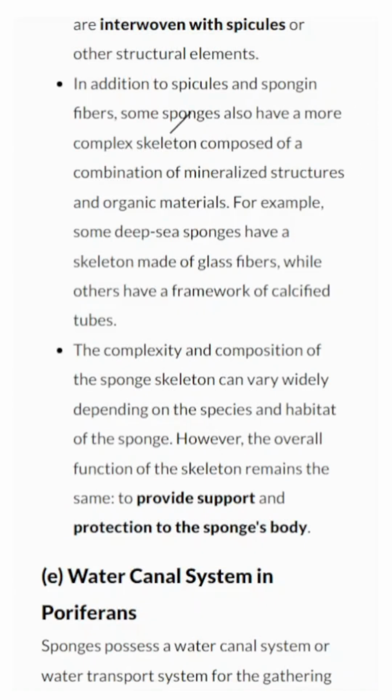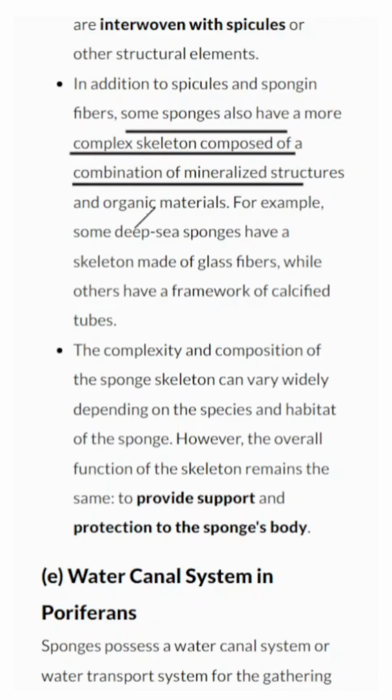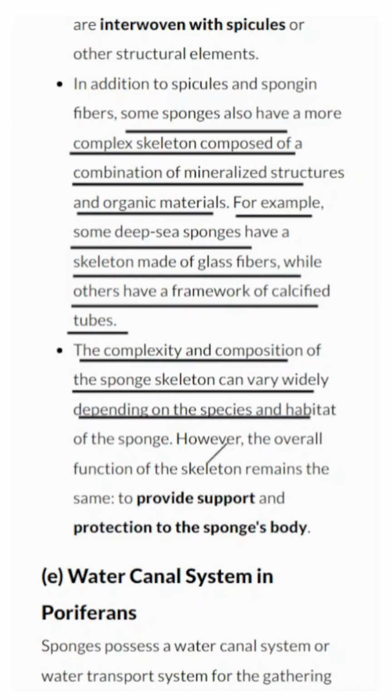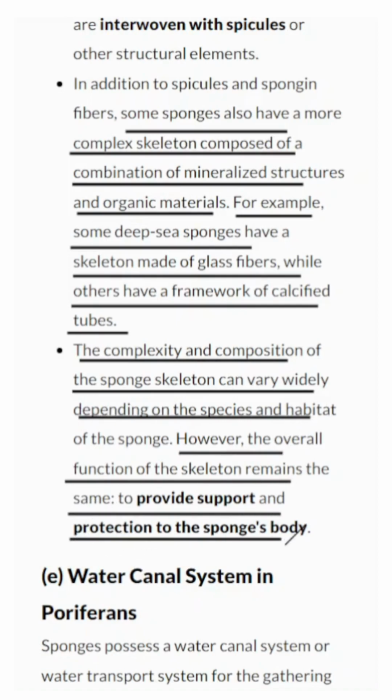Some sponges take it up a notch in complexity by having skeletons that are a combination of mineralized structures and organic materials. For instance, deep-sea sponges can have skeletons made of glass fibers, while others might have calcified tubes as part of their framework. The diversity in sponge skeletons is astonishing, but regardless of their complexity, the main function remains the same: providing support and protection for the sponge's soft body.